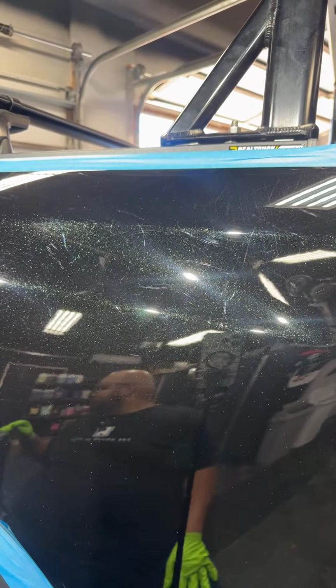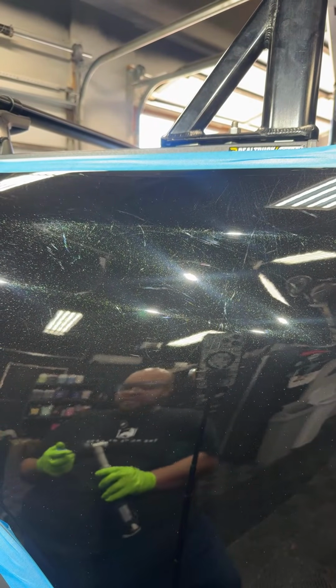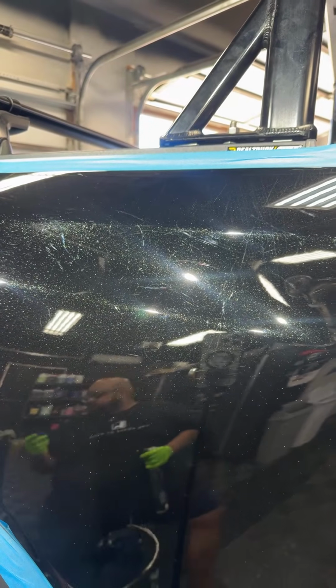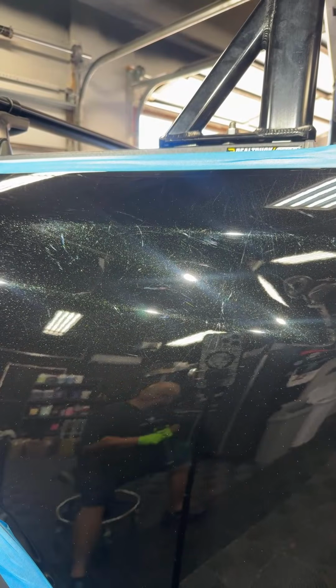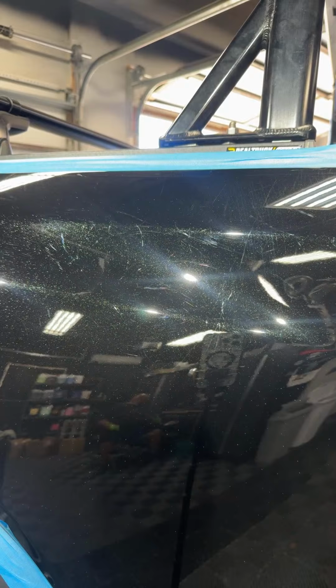All right, so I'm gonna do a test spot. I'm gonna do it without a lot of pressure because I wanna see how the compound reacts to the actual surface and go from there. I usually don't do test spots, but no one's above it. You know what I'm saying? No one is above it, guys. No one is above a test spot. That's all I'm gonna say.